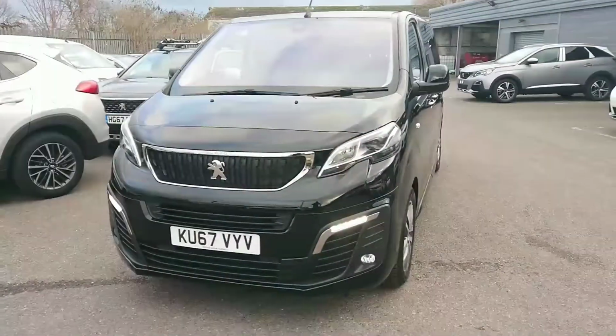This is the Allure standard wheelbase, so it's the 8-seat with the full leather interior. Front seats are heated, electric with massage function. I'm sure you'll agree this is a very nicely spec car, so let's take a closer look.